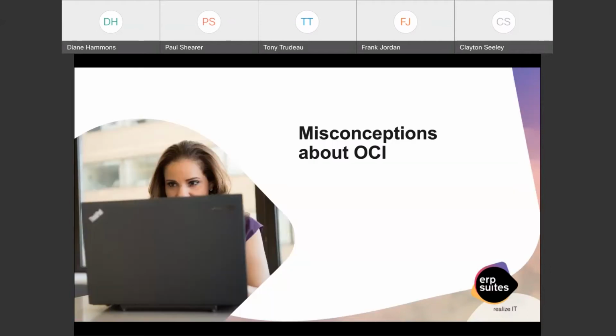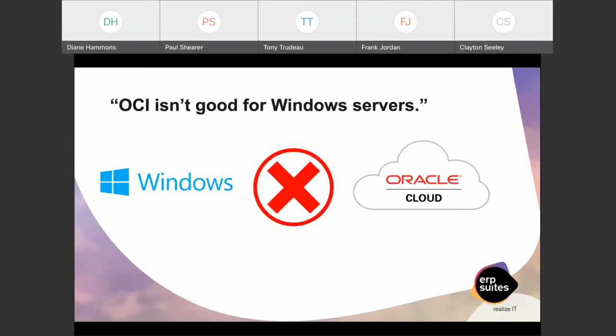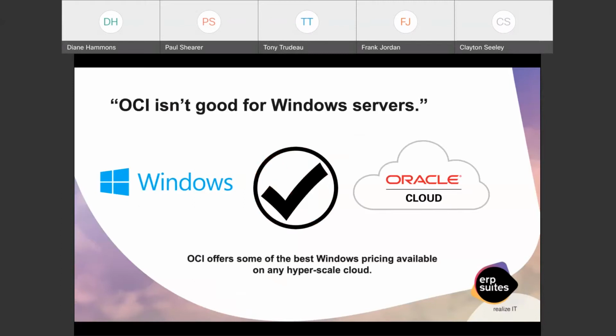Thanks, Tony, for that overview. So before we get into a lot of the gory details, can you tell us about some common misconceptions you hear regarding OCI? Sure. So I know a lot of customers believe that OCI just isn't a good platform for Windows to run on, and they tend to have a lot of Windows. So the truth is, OCI does have some of the lowest Windows costs on any cloud out there, and that even includes Microsoft's Azure. We'll come back to that, though, in a few minutes with some specific examples.